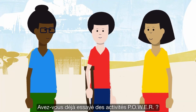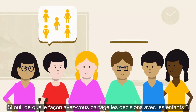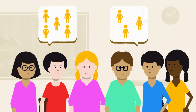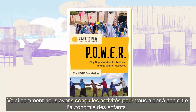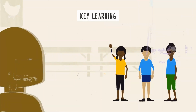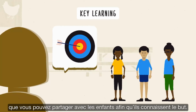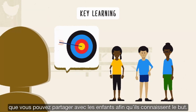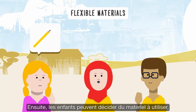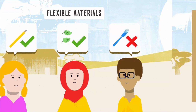Have you tried any P.O.W.E.R activities before? If so, what were some of the ways that you shared decisions with children? Here's how we designed the activities to help you increase children's agency. Each activity has a key learning or learning objective that you can share with children, so they know the goal. Next, children can decide what materials to use, how to use them, or even make their own.